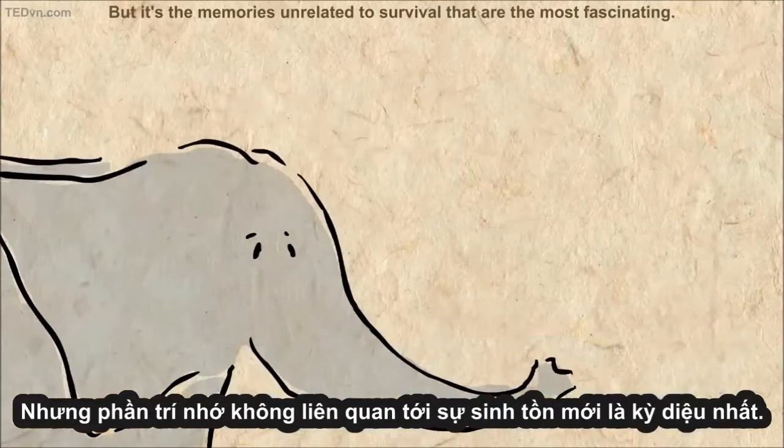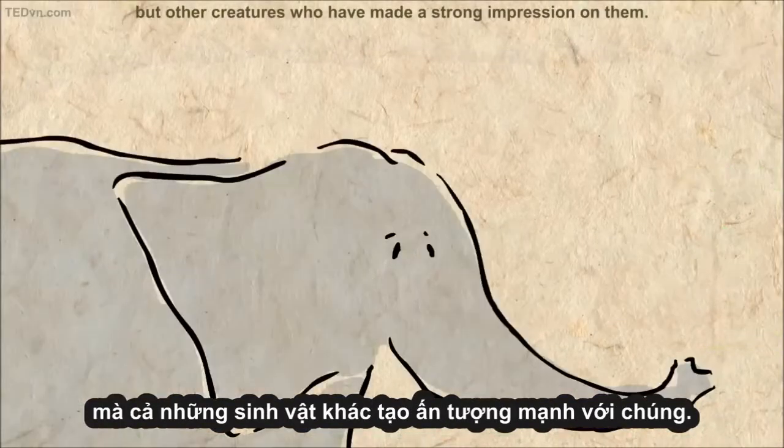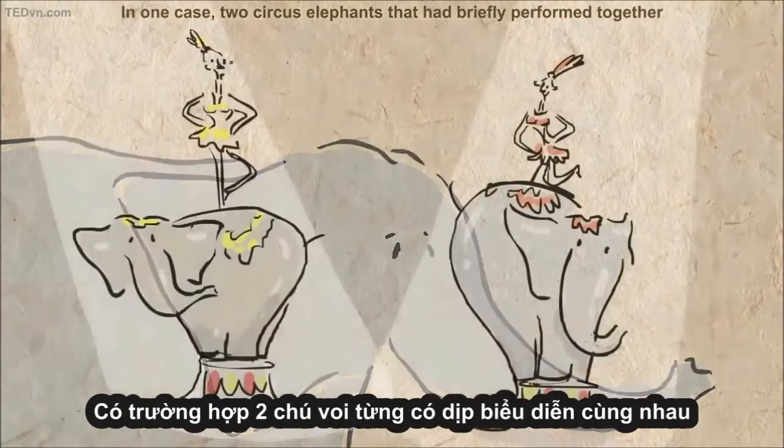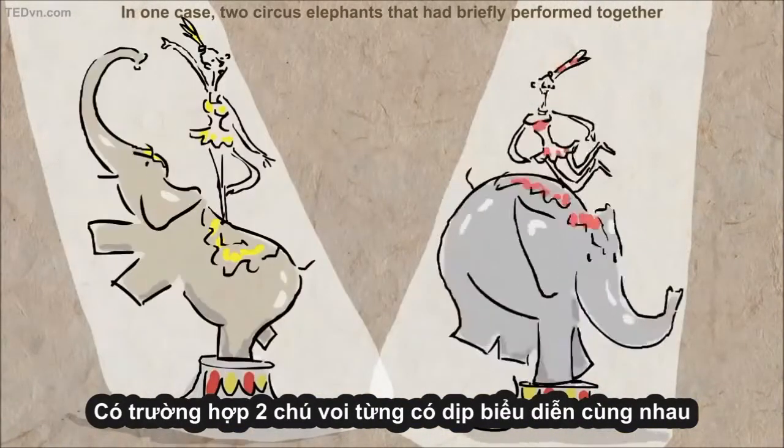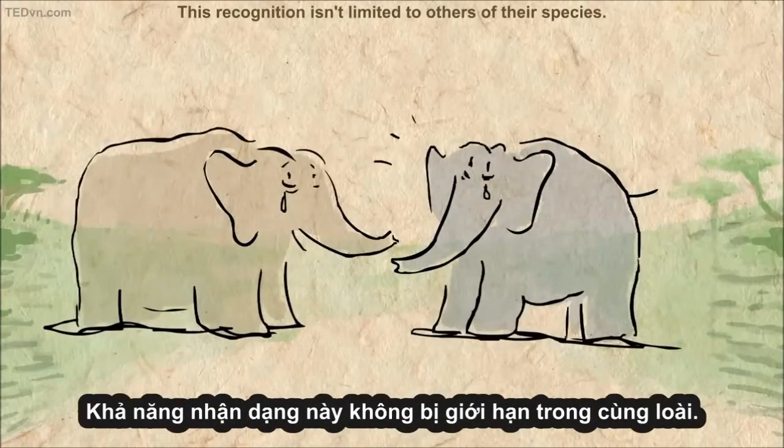But it's the memories unrelated to survival that are the most fascinating. Elephants remember not only their herd companions, but other creatures who have made a strong impression on them. In one case, two circus elephants that had briefly performed together rejoiced when crossing paths 23 years later. This recognition isn't limited to others of their species.